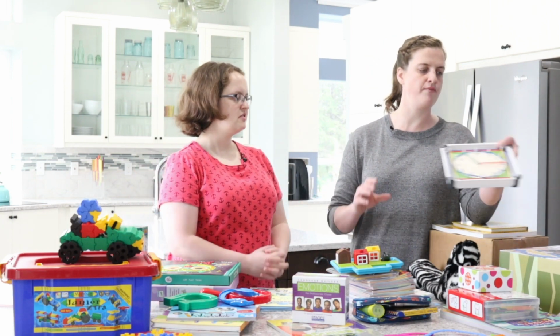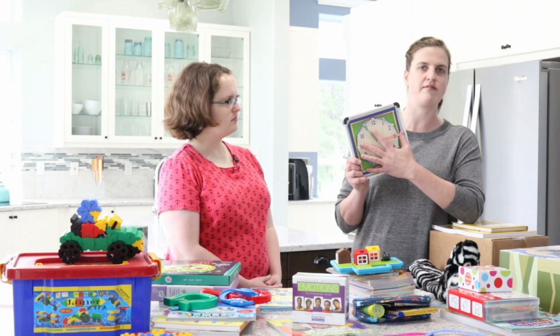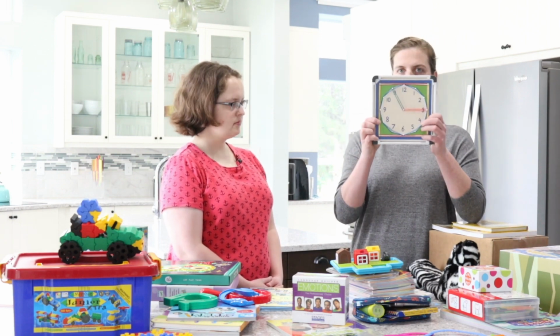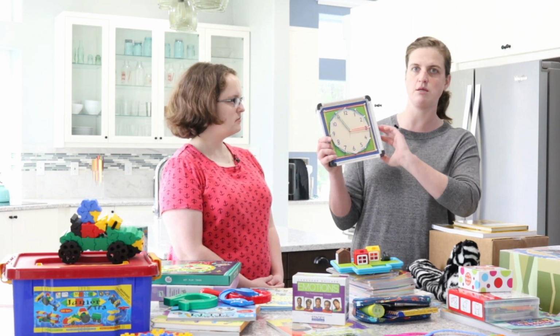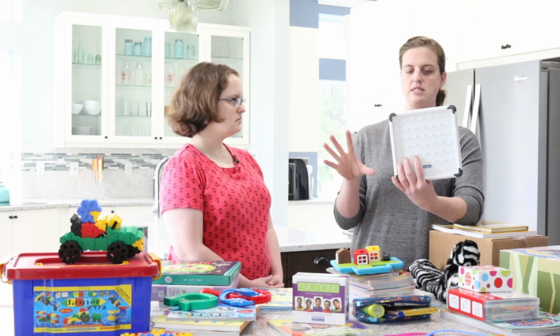Let's go on to math. This year is the Guidecraft Geo Boards, and you end up actually having 4 boards here, a bunch of rubber bands, and then a bunch of activity cards, such as this clock one here. And you're just basically going to have your child use the rubber bands to put on the boards to make the shape or make the design or whatever.